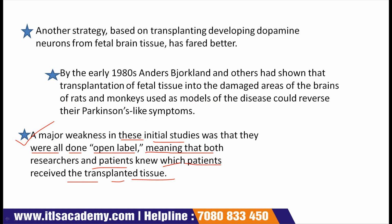This is an image of positron emission tomography, in short PET. This is a PET image from a Parkinson's patient, before and after fetal tissue transplantation. You can understand the differences that are showing here. This is before surgery and this is after surgery. After surgery the image shows a lower level of disease symptoms.